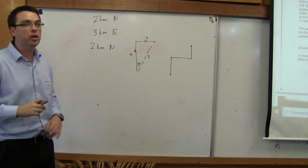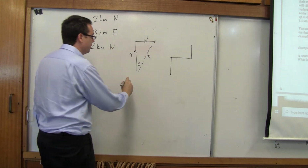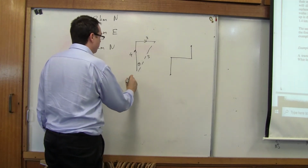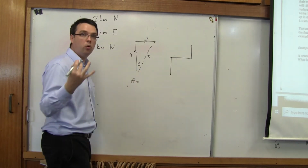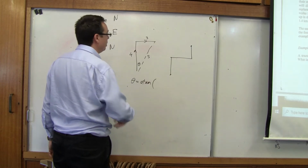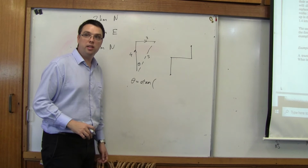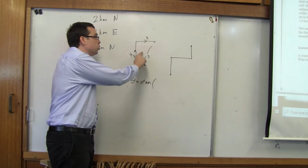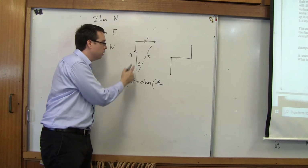How would I figure out that angle? Okay, so for starters, theta equals arctan, the inverse of tan, and it's going to be the opposite over adjacent. Okay, so which one's opposite theta? 3. And which one's adjacent? 4.